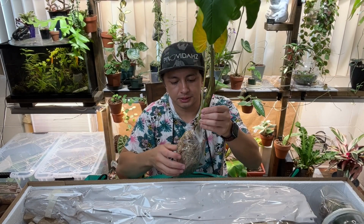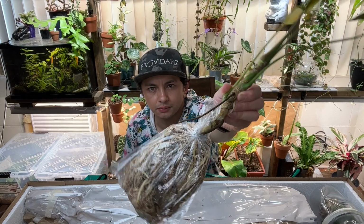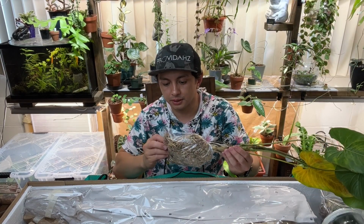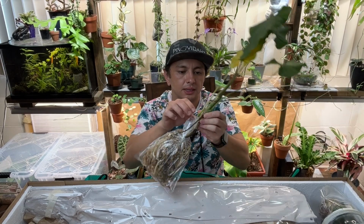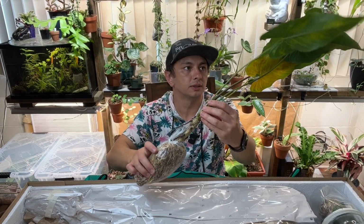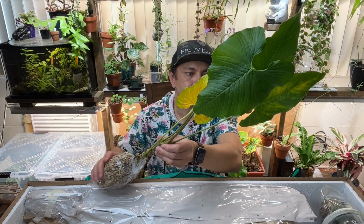Looking at the roots, great looking roots. I don't know if you're going to be able to see that with the reflection. Yeah, maybe not, but a lot of big thick roots in here. Actually, there's a root tip that looks prime and perfect. The main stem itself is quite firm. I think it did a great job. So this is an Anthurium. I don't think it's rugulosum.